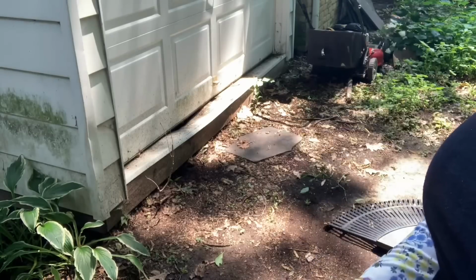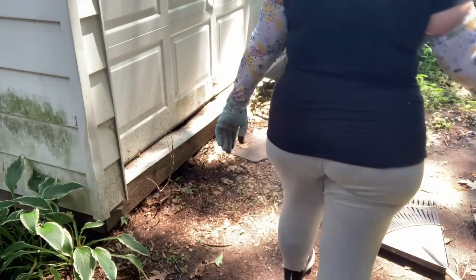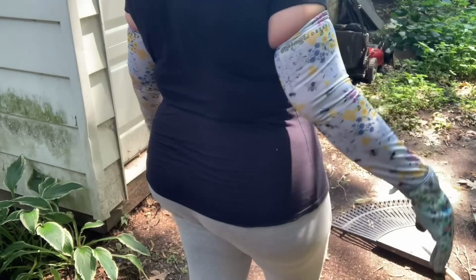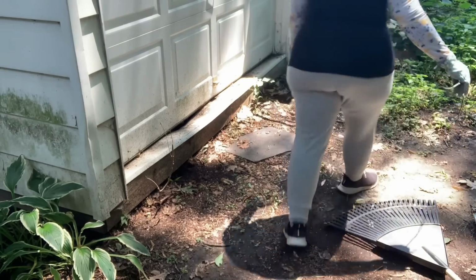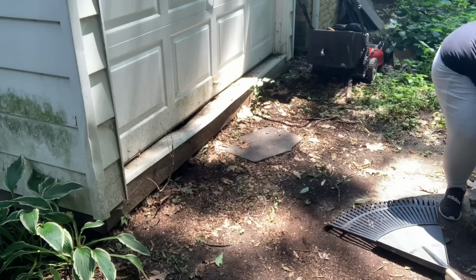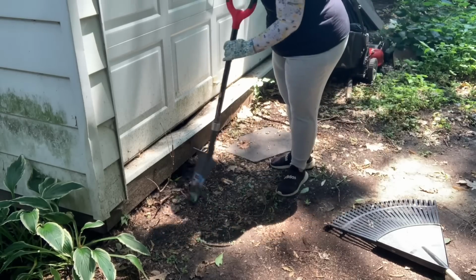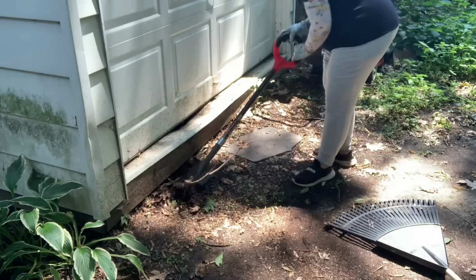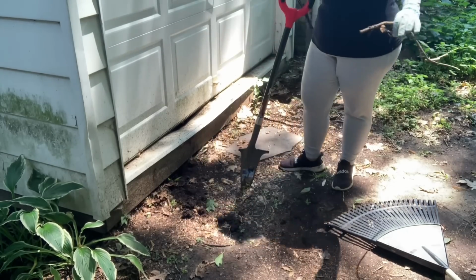I got this little root hanging up here. Let's see if the root slayer can get that, because I don't want to disturb the bee that keeps buzzing around, or the yellow jacket, which I think it is. Can't be certain because he's not staying still very long. All right, let's see. We can get this baby out. That would be nice. There you go. All right.